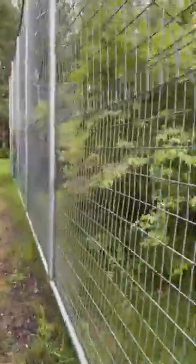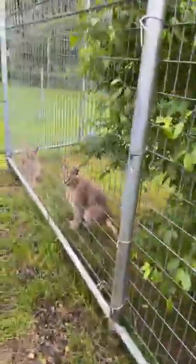And Faith, I appreciate you tagging some fellow Wildcat Sanctuary followers to join in on this live. This is great TWS content here. I'm so happy to be hanging out with all 3 of these. Especially because they're so active and frisky.